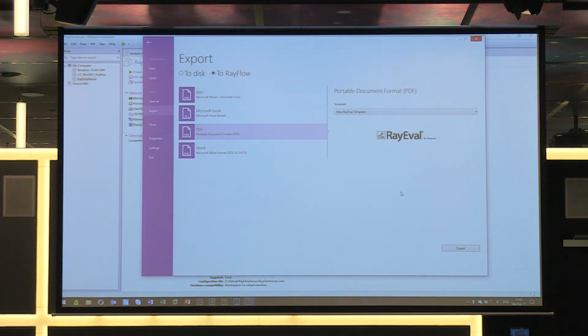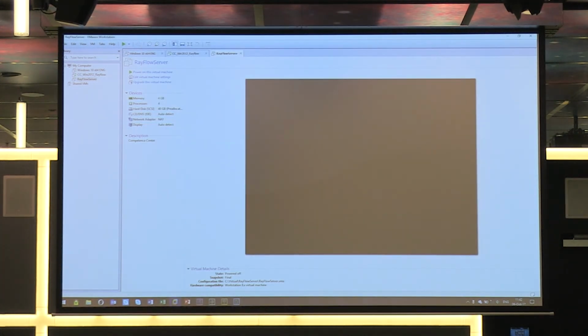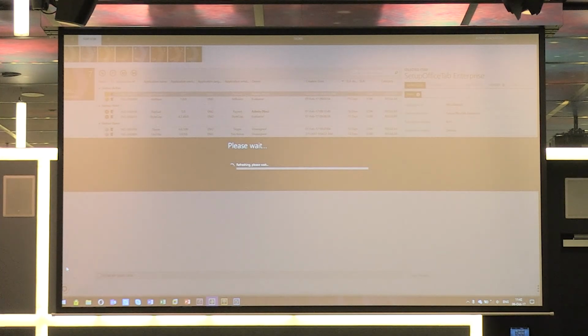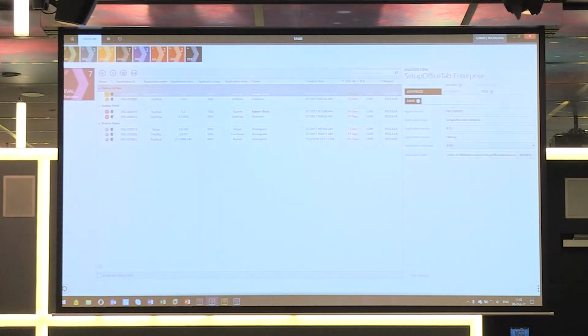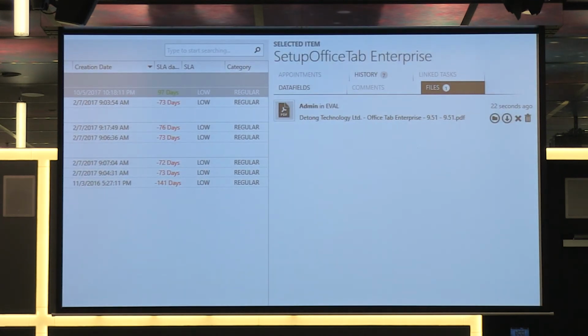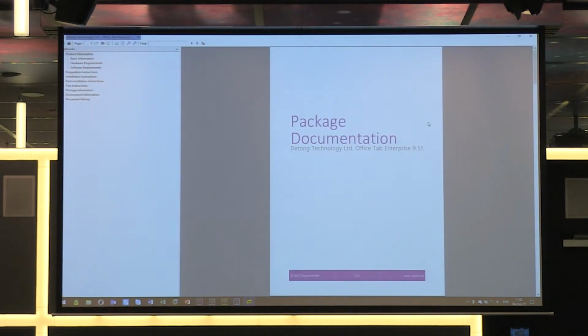Next, when our packager logs in, let's close the RayEval project. When our packager logs in and makes a refresh, he would see that here on the right side there is now a file. It has just been uploaded. It's this evaluation documentation from RayEval. We may quickly have a look at what's in that file.